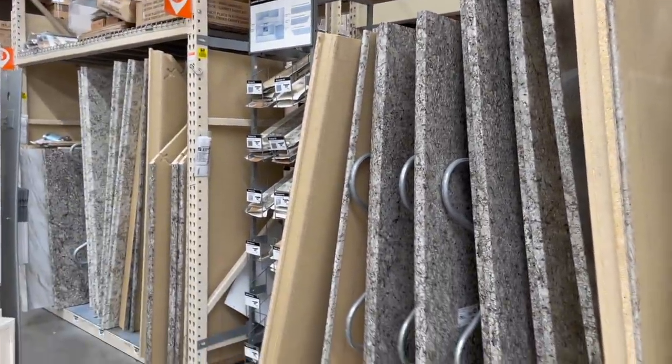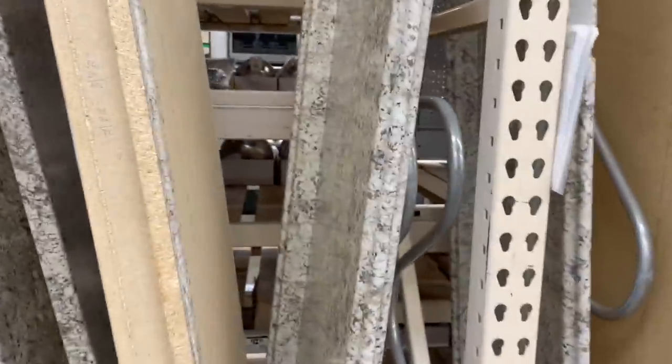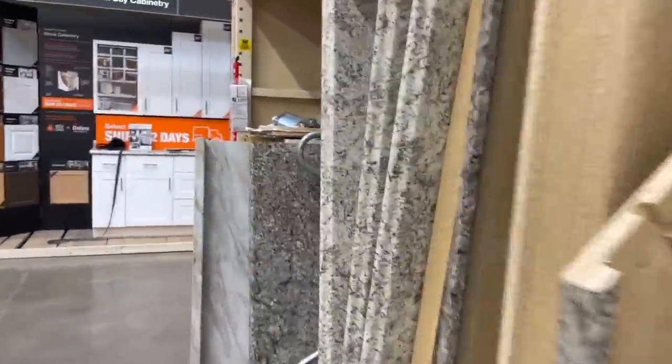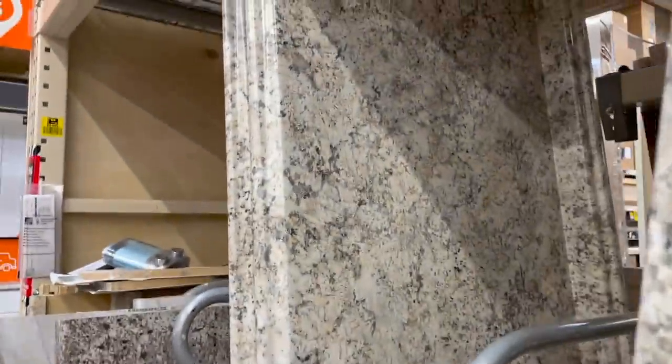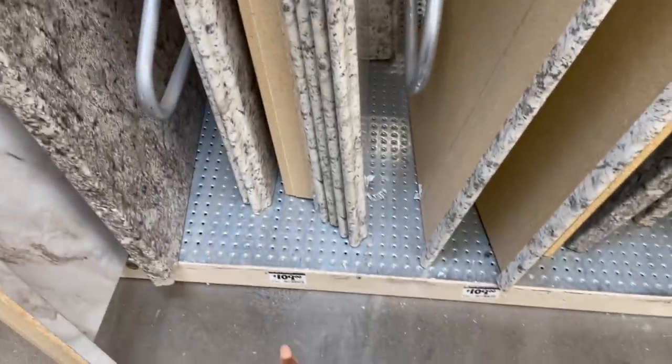Alrighty y'all, so these are like all of their prefab options that you don't have to wait to get made or anything like that. However, I don't like any of these, and really I can make do with this. Ooh, it looks so bad on camera. Okay, I could make do with one of these, because it'd be much faster. They look really bad on camera, and they don't look that great in person either, but they're still cost friendly ways to get the job done.